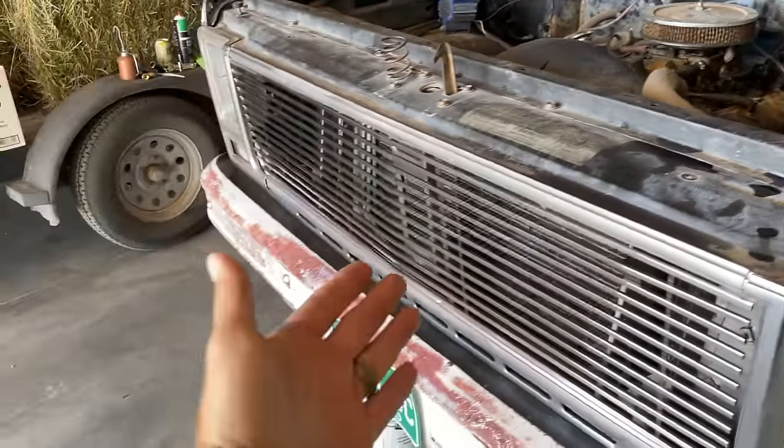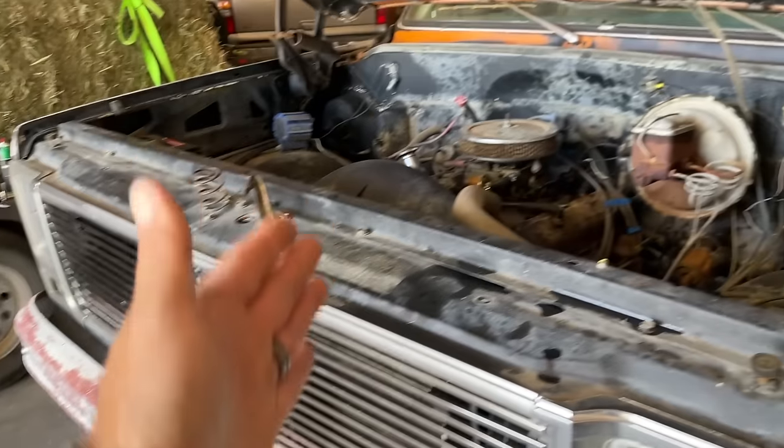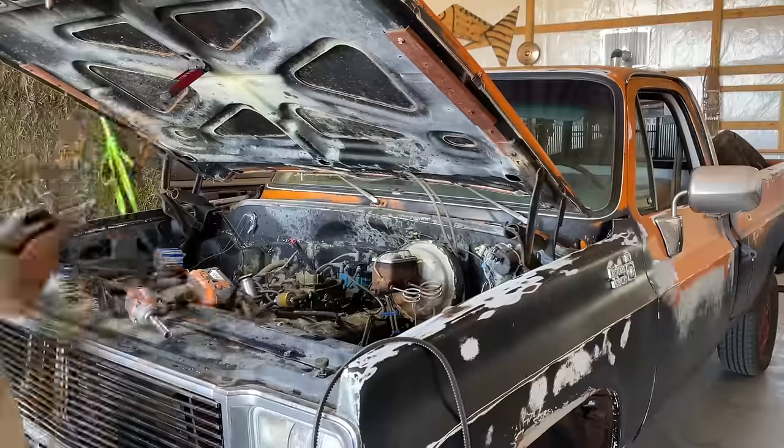And then I did not buy a radiator, so I've got to find one of those. But we're making progress. Runs and drives, right? Right.